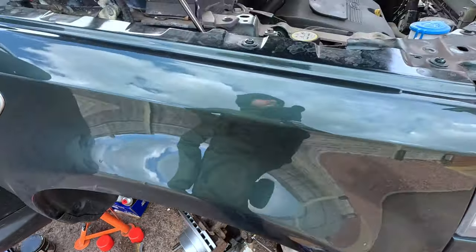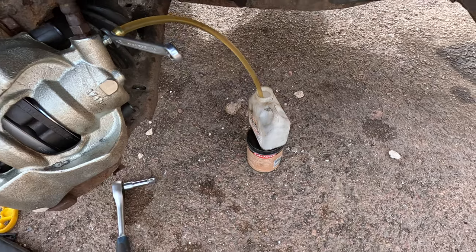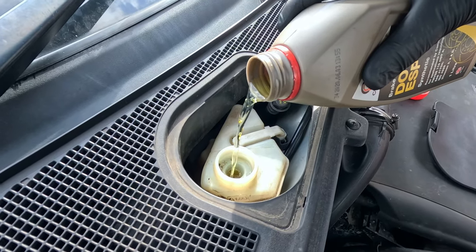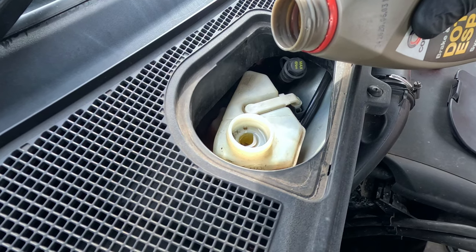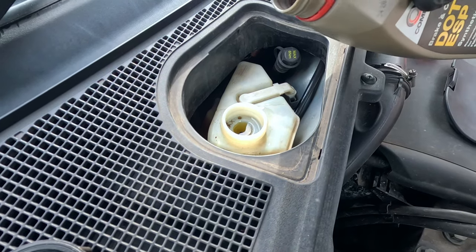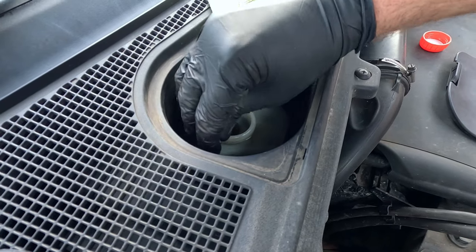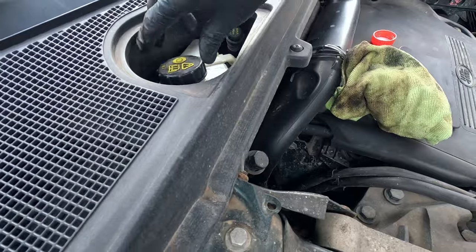Always cover it up, never keep it away from air. Yeah, it's hygroscopic. And then you've got this down here, going into there. It's filling up the caliper. Got fresh brake fluid in. Cover that back up.